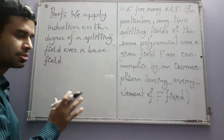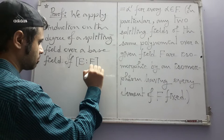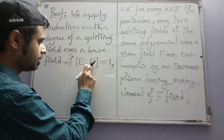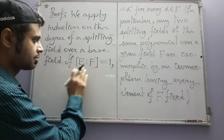If this degree is equal to 1, that is the smallest value that this degree can take. It can be 1 and not less than that, of course. Then what does it mean? It means that as a vector space, the extension E over F is one-dimensional. And in this situation, that only happens when E is equal to F. Okay, if E has something else outside of F, then it cannot be one-dimensional.